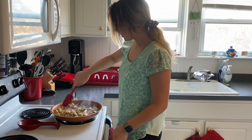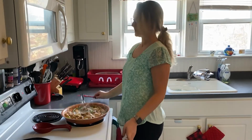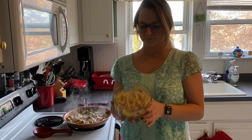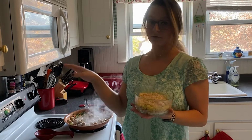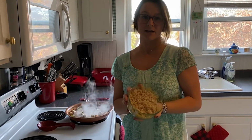So while this is simmering, I'm going to show you our side dish. So our side dish today is a quick cooking brown rice. This rice is awesome because it's so cheap. It comes in little packages in your rice aisle. It's a whole grain, so this counts as a whole grain, and all you do is you remove a little bit of the packaging, throw it in the microwave, and it's done for you in a minute and 30 seconds.